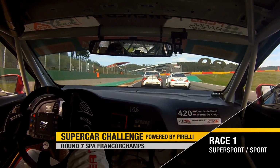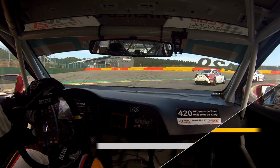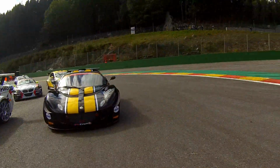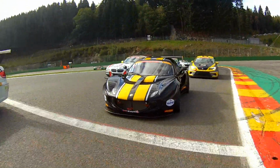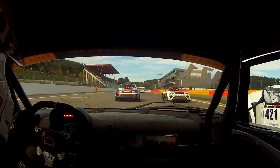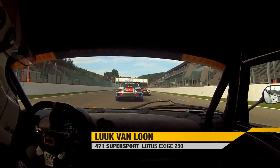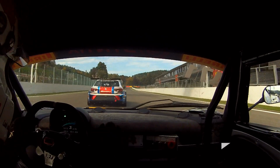Here he starts 9th though for both races. Bogarts and Mark van der Aert are second on the grid. Richard Neary's BMW M3 GTR V8 will start on pole. Luc de Kock's Lotus there in 3rd. Dennis de Boer's Leon Cup in 4th ahead of Tom van Rompuy's BMW. And Luc van Loon, he starts in 6th in the Lotus Exige.